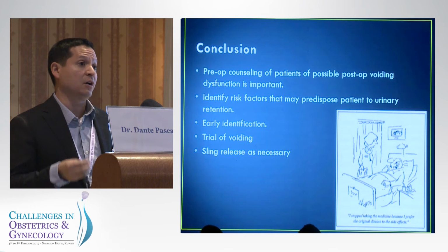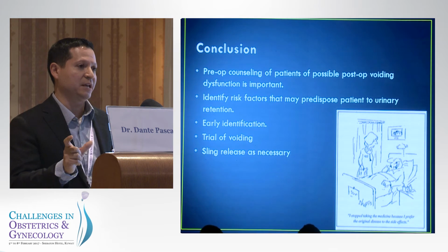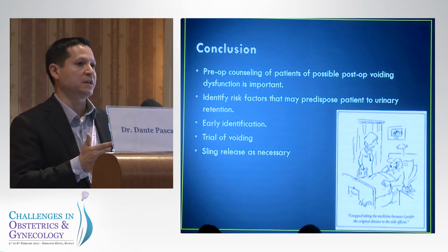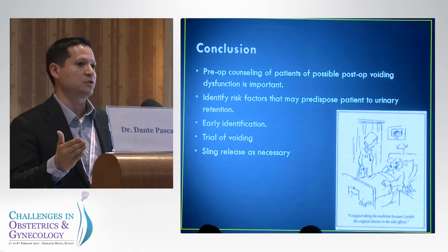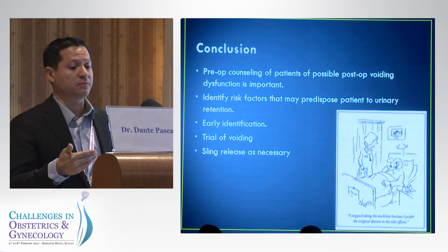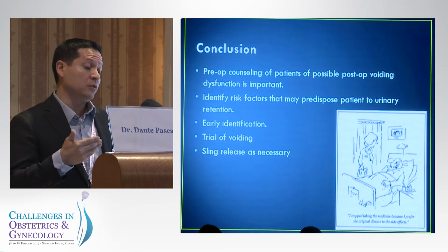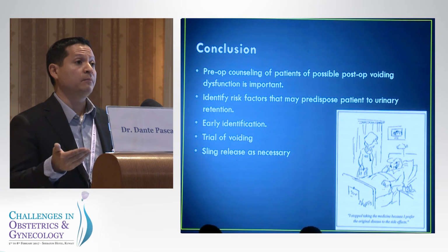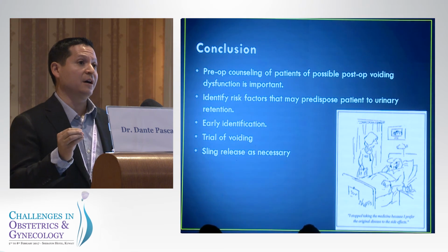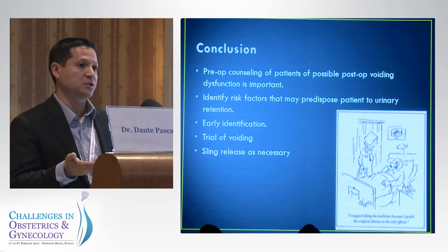Adequate trials of voiding are important. Ensure that other factors are not in play anymore. I can't emphasize enough how some of the anesthetic factors can overlap with some of the surgical factors. So definitely keep these in mind as you're evaluating patients in the postoperative period. In terms of releasing a sling, earlier is generally better. Again, assess whether or not it's the intervention or the sling itself that is providing the obstruction.